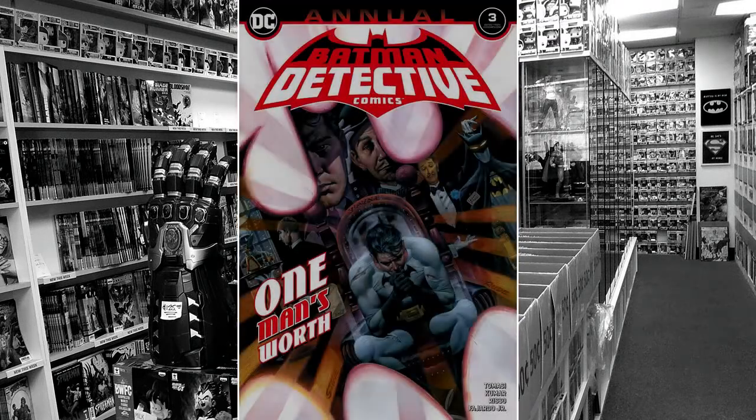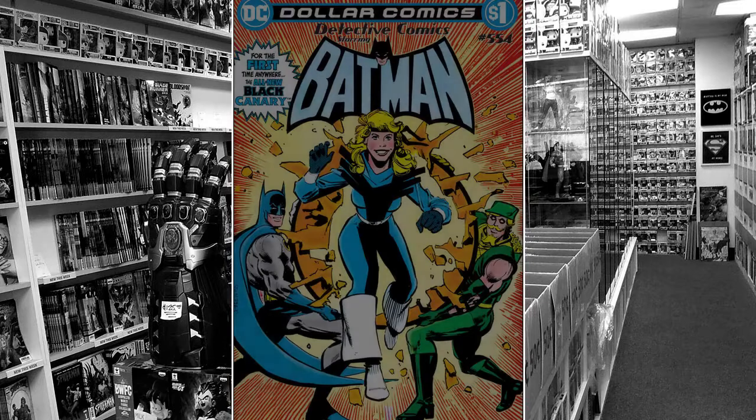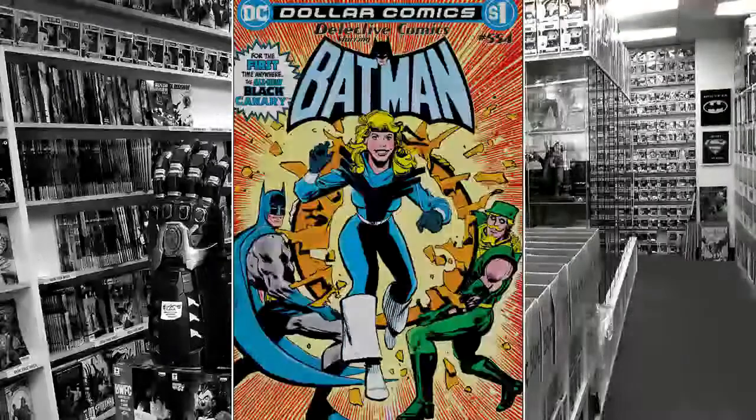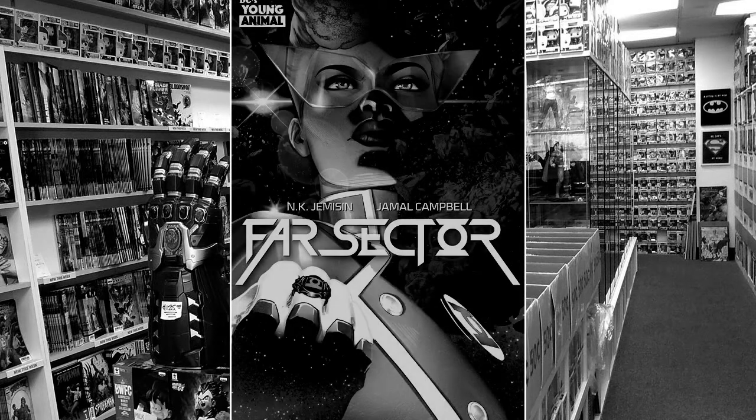Then we have Detective Comics Annual number 3 by Peter Tomasi and Sumit Kumar, who is the artist of These Savage Shores. Make sure you pick that book up. Dollar Comics, we have Detective Comics 554, which I believe is a first appearance of the Black Canary, or one of the first appearances. We also have another second print this week, a Doomsday Clock number 12. And also Far Sector number 1. We also have a second print of that.